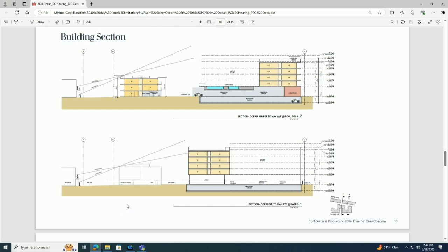And then you can also see that pool deck courtyard on the upper drawing that's centralized and out of sight from everyone. The lower image shows how we've reduced the basement drastically, which is a really good thing for a lot of different reasons. That also shows that mid-block paseo going through there.